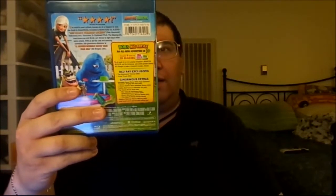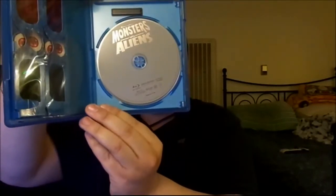So that's what I did, and this is a very nice set. It does come with features, including, at the time, an all-new adventure, Bob's Big Break. It's a short film. It's in 3D, but there's also a 2D included. And it has 3D glasses inside. Yeah, it hasn't been opened, but I'm going to keep it that way. But here's the disc. It's in gray.